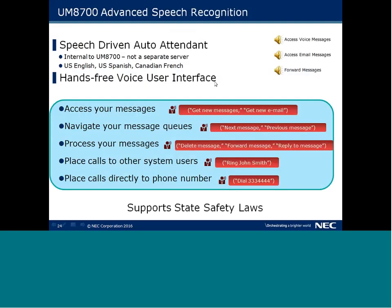We also have speech recognition. Within speech recognition, there's two components of the speech and two components of what it can do. The first is we have a speech-driven auto attendant, which is internal to the UM8700. We support the basic U.S. English, U.S. Spanish, and Canadian French if needed. Plus, we also have the hands-free VUI, or voice user interface.